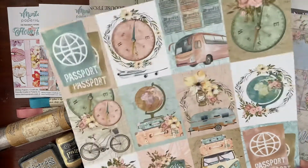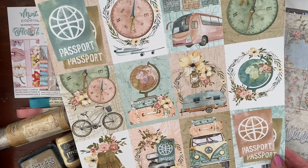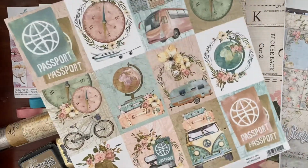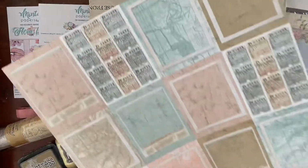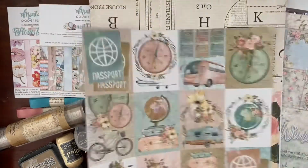Then I got this gorgeous Wanderlust sheet full of beautiful travel things. Not that I can travel anywhere at the moment because we're well and truly locked down in this country, but the day will come that I can. And it's also got some fabulous frames on the back.